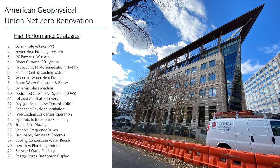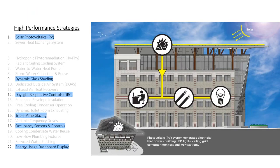Some of them are impacted directly by the use of DC power. Those are solar photovoltaic PV, dynamic glass shading, daylight responsive control, triple pane glazing. They are using DC power to change their colors, occupancy sensor controls, and energy usage dashboard display. So the PV system generates electricity that provides power to building LED lights, ceiling grid, computer monitors, and workstations.